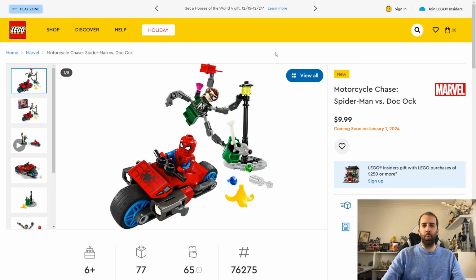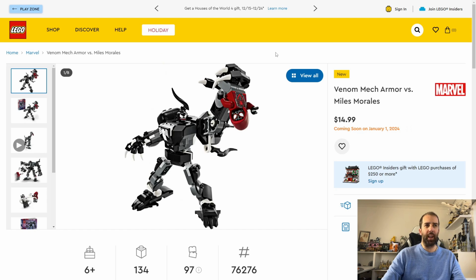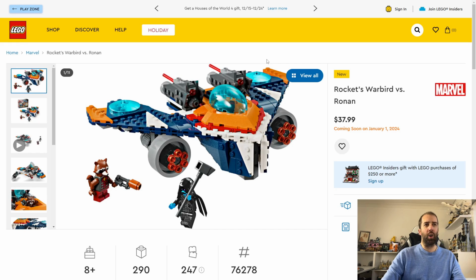Moving on to Marvel, in which 9 sets have been released. The first being Motorcycle Chase Spider-Man vs. Doc Ock, priced at $10, £9. A couple more of the mech sets, the War Machine Mech Armor, priced at $15 or £13. The Venom Mech Armor versus Miles Morales, again $15 or £13. We get a Spider-Man race car and Venom Green Goblin set, priced at $35 or £25. The Rockets Warbird versus Ronin, priced at $38 or £32.